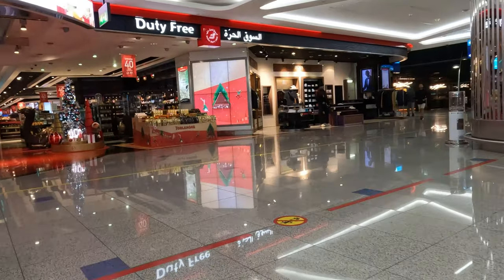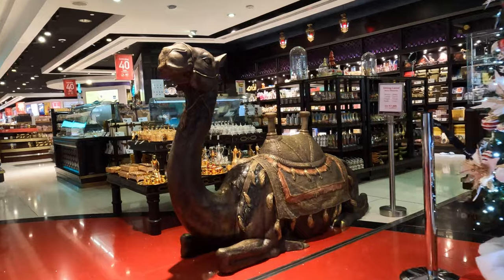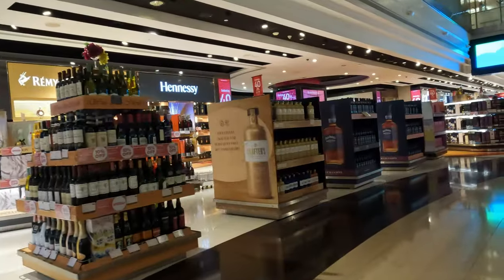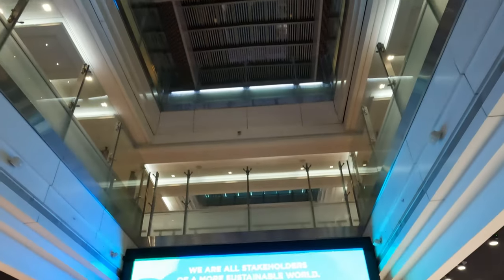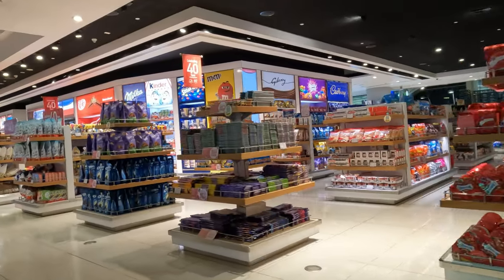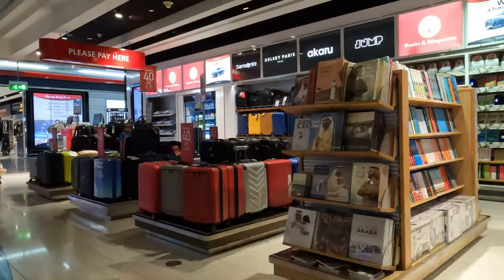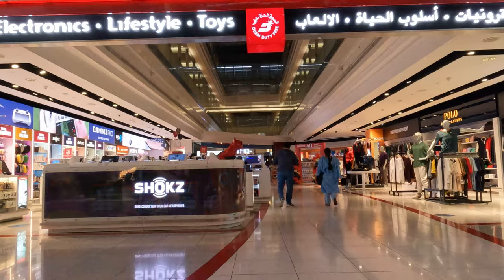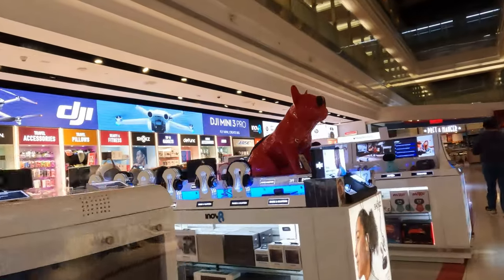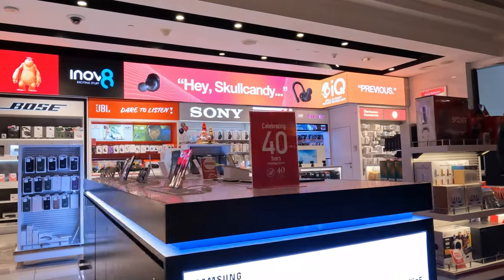This is the duty-free shop. One of DXB's largest duty-free shops, I think the only one. And this is the famous capital. That's about $16,000. Some sweets. Luggage, books, lifestyle, technology, clothes.